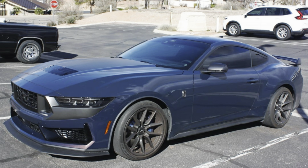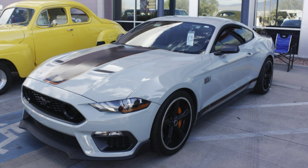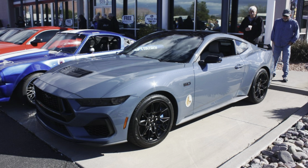And there are a lot of cars here, and just like that GT350, each of these cars could have a very similar story. Here's a newer Mach 1. This one's always nice to look at. I believe the owner who had this had a 2018 or 19 Bullitt before that. And then here's another S650 base model Coyote. I mean, it might be a Track Pack, but it's not the Dark Horse.